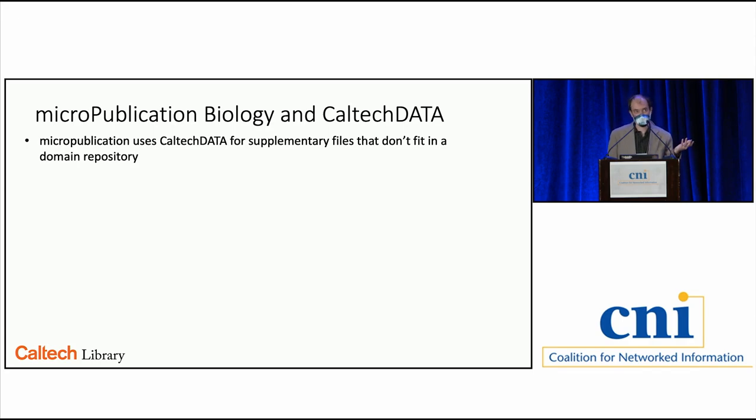So software or CSV files. Micropublication uses Caltech Data for those files. And this is offered as part of our library publishing services. So we also offer things like DOI minting, help with indexing. And so this kind of supplemental data management is just part of our normal publishing services. And this is completely automated using the Caltech Data API.